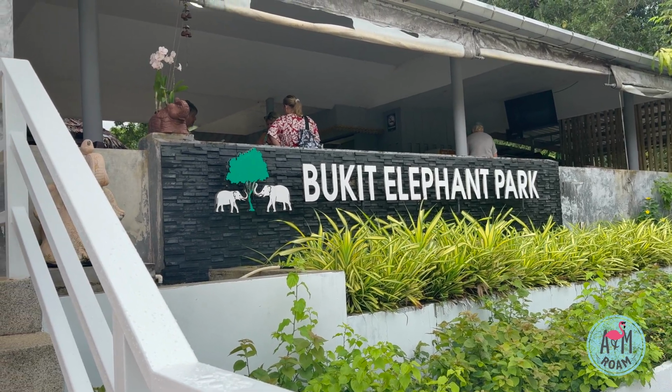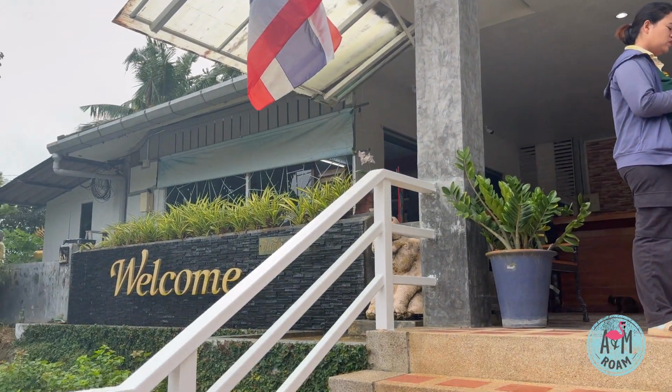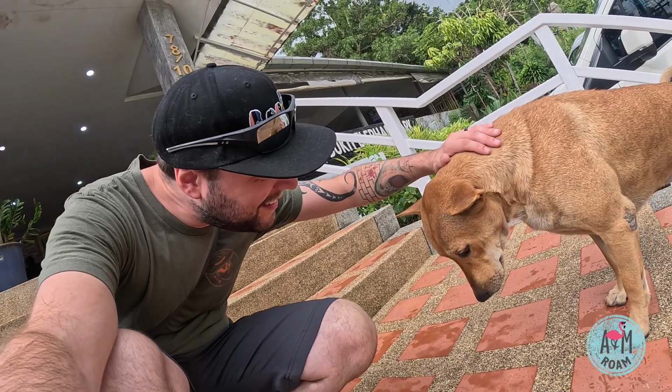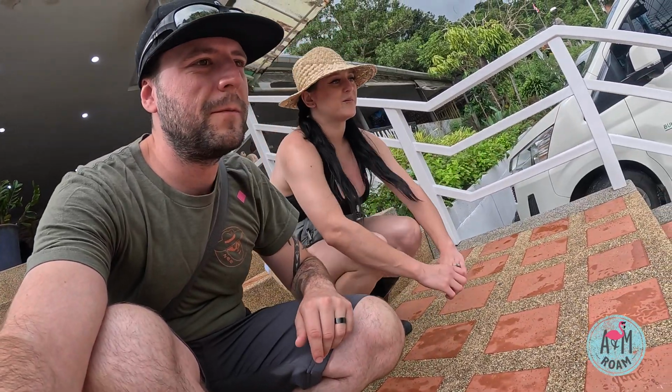Mike spent a lot of time researching ethical elephant parks to make sure we weren't supporting anything harmful, and that's how he found Bukit Elephant Park. This sanctuary is home to several retired female Asian elephants, giving them a chance to thrive in a peaceful, open space filled with food, care, and love.